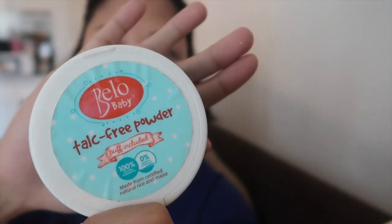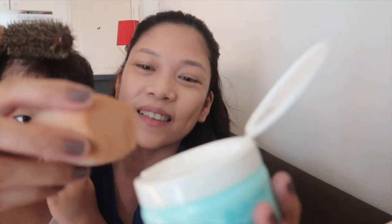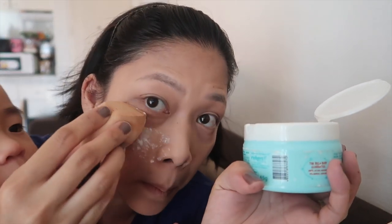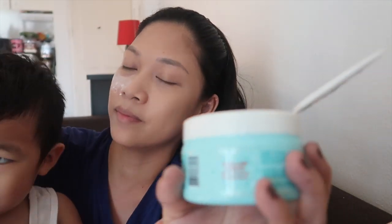So to set everything, I'm using this Belo talc or powder. It's a great hack that is very raved now in the beauty community. I used to buy this for my baby boy River, but it's a good setting powder pala for makeup as well. So I'm just going to use my damp sponge to set my concealer under my eye and also all over my face.